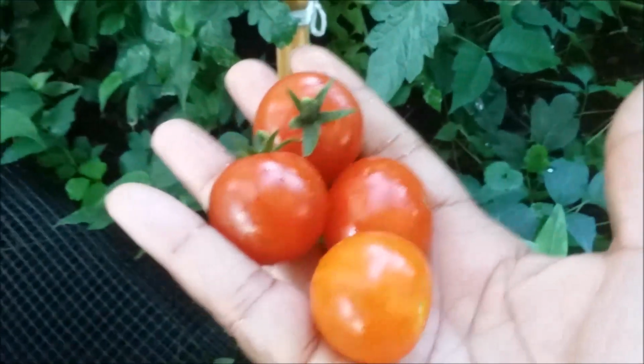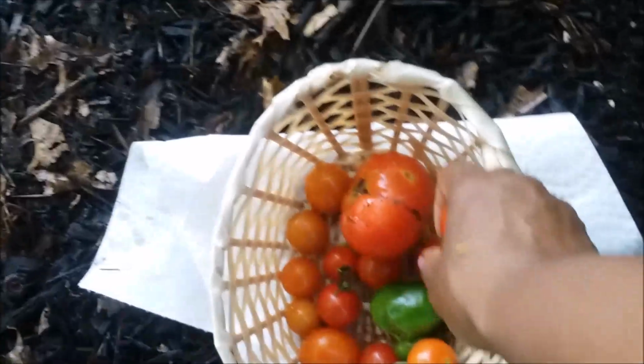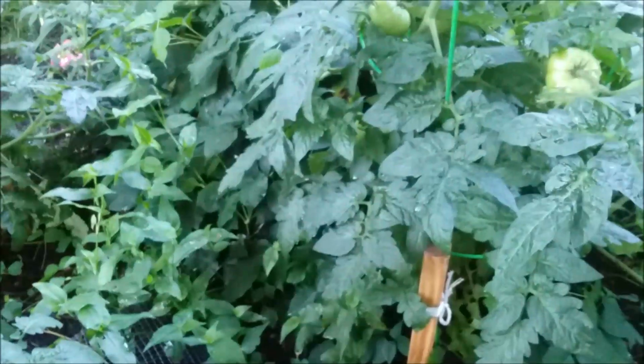Wow. My basket's filling up there, isn't it? Let's see what else we can get. Let's see another one. Wow, so that's the first harvest for the year of the tomatoes. So this is it. This is our harvest.